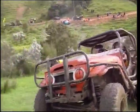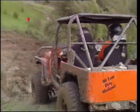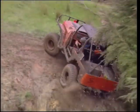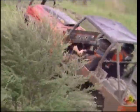Now these two said they love a dirty weekend, and I'm sure they've got their fair fill of mud. Look at that smile today. So here we go, the 350 Chevy power. Woo, nice boogie. They managed to keep it in the course and knock down, did they knock down the rear peg? Can't see from here. Boy, that must have been close.